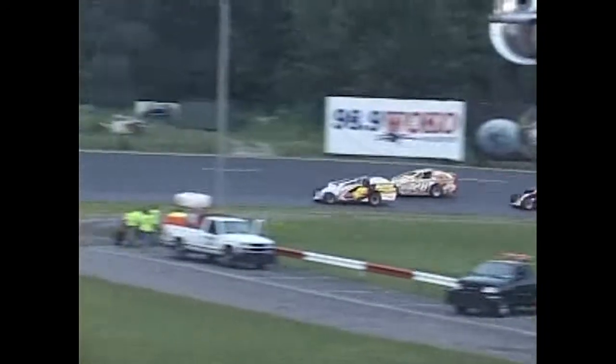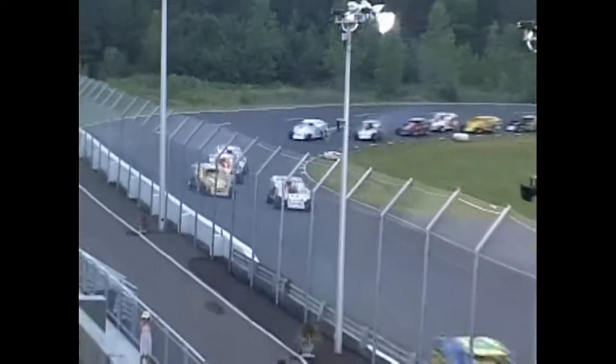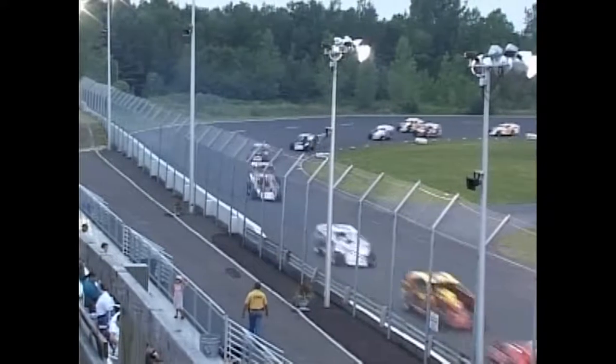Seventh is Vince Quenville. Eighth is Chad Blair. Ninth is Mike Riel. Martin Ramon runs in the 10th spot. 10 laps to go for Chris Kahan.